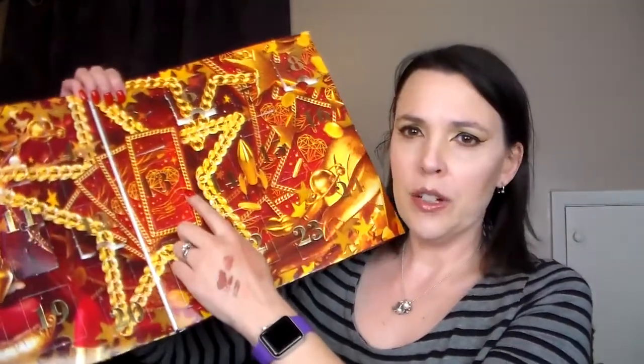Okay, moving on to number 13. We'll see what's in here. Ooh, now here is a red. This is another soft matte in the shade Monte Carlo. So a lot of lip, it looks like, in here. And this is just sort of pinky red. And then I'm gonna get gold on everything now that it's on my finger.